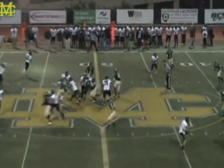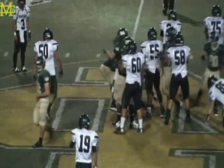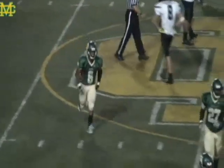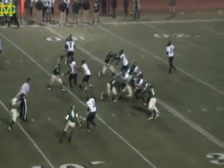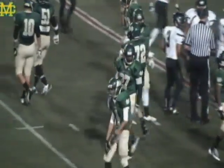South trying to run it right up the middle, but Mills and Mahoney are right there, ball's loose. Cersei comes up with the recovery. South, man in motion. Option left, now it's right up the middle, and down he goes. Mahoney and Mills.